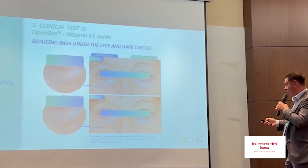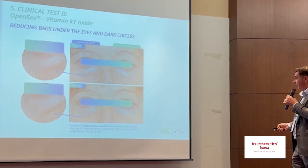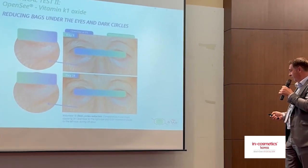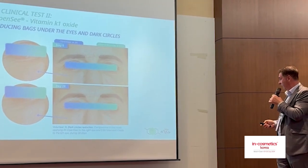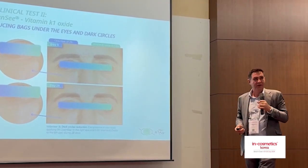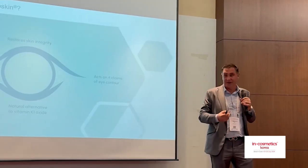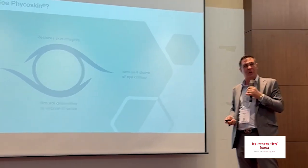And you see it's very clear here, OpenSee, vitamin K1, result. Here, OpenSee, vitamin K1, result. So you see, it works. It is really an alternative. It's an alternative for the vitamin K1.